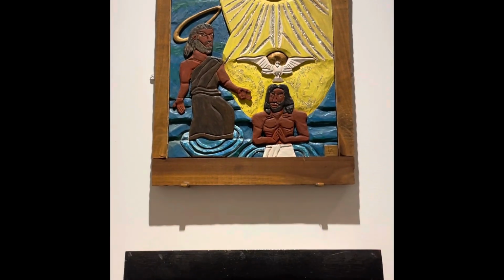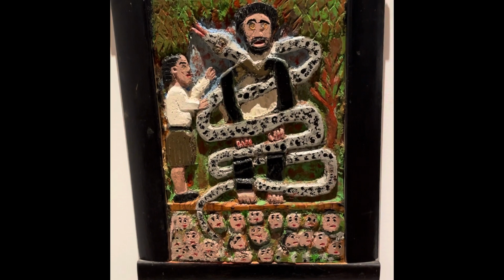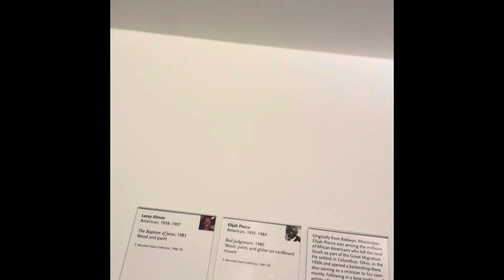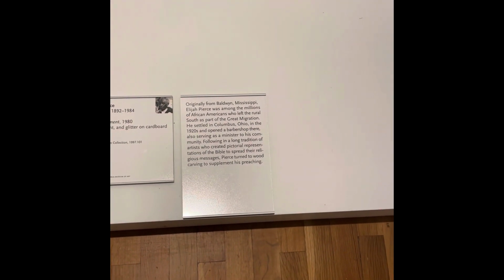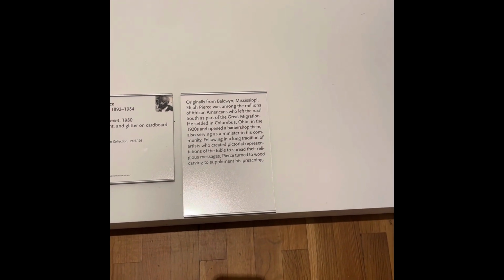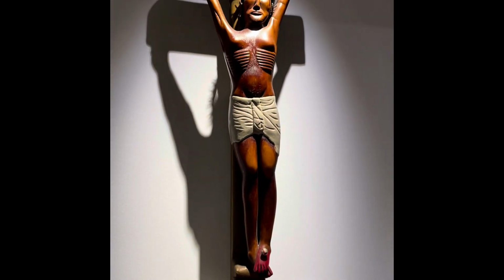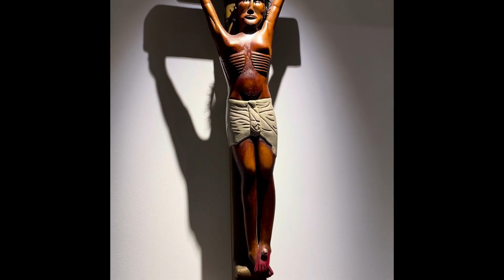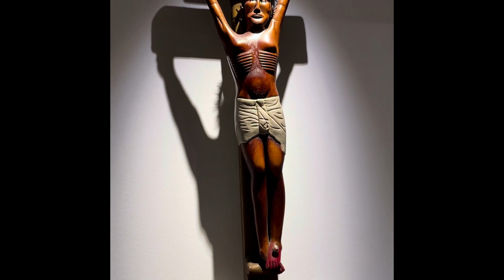Baptism of Jesus. You also have Bad Judgment. He's got a snake eating him. So these are from Baldwin, Mississippi by Leroy Onan and Elijah Pierce. Up here is a depiction of Jesus on the cross. This is made of cedar, mahogany, toothpicks, and paint.